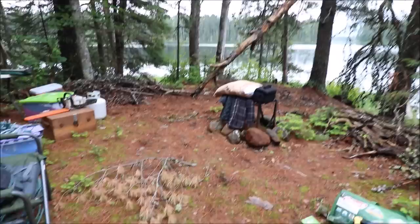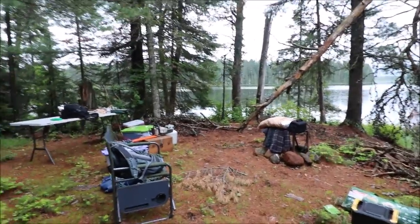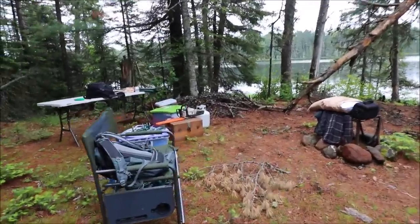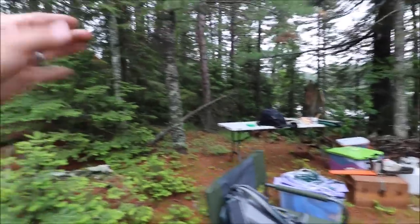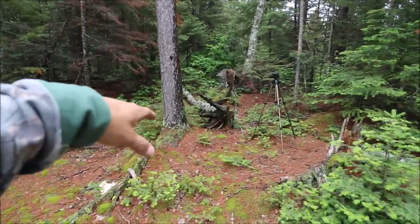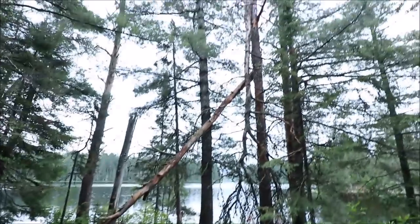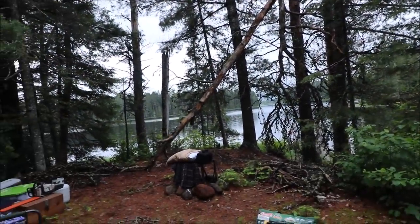It did rain last night, and even this morning when I was driving here, it was raining. And you guys know one thing that I have to have is a fire. So I did bring the Tiger torch and the chainsaw, and luckily we have plenty of dead wood hanging out. There is also a couple widowmakers hanging out up here, so I'm going to try to do something with that.